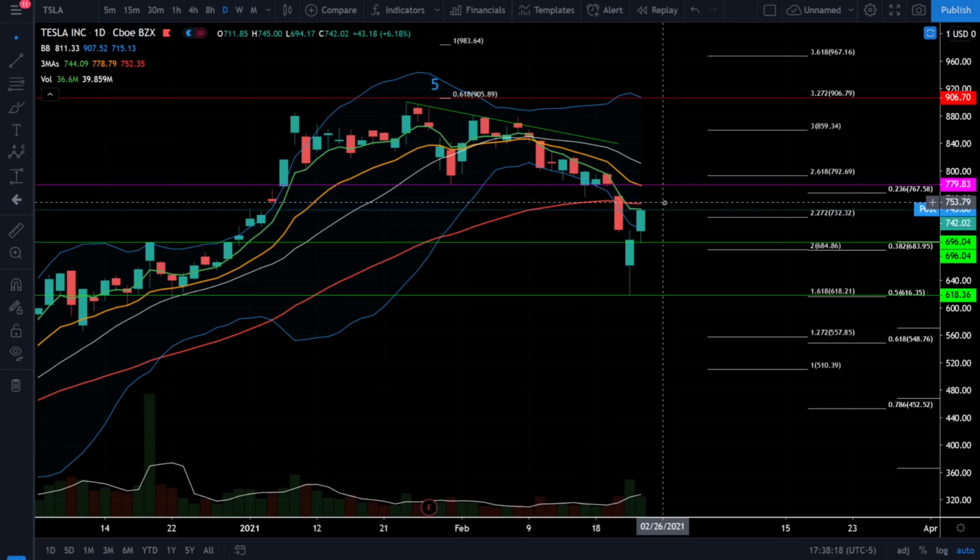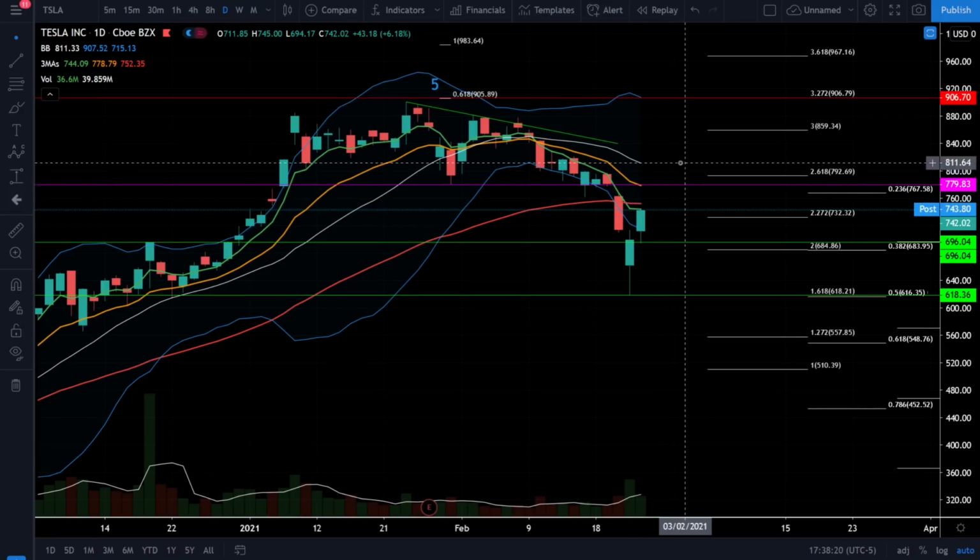We still need to see the price action get back above the 50 EMA and the 20 simple moving average before we can call Tesla bullish. So be patient on this stock, and if you're in it for the long term, this is okay to start accumulating here. But if you're a trader, you want to be more patient and wait for that possible bottom, which could be much lower.